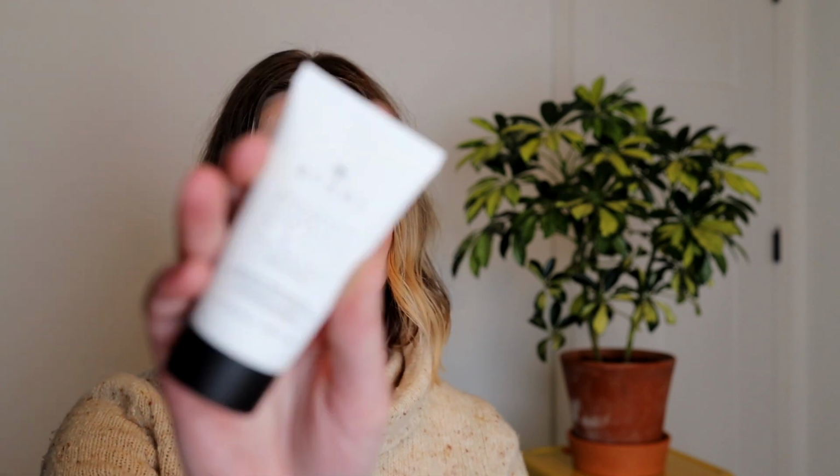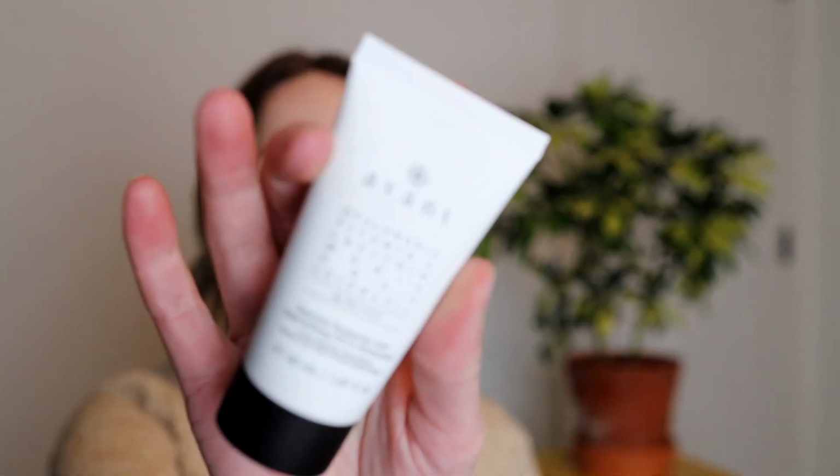So the first product is something that I have loved so much. This is the Avant Supreme Hyaluronic Acid Antioxidizing Duo Moisturizer. This stuff is beautiful. I kind of thought it was funny. On the BOXYCHARM card, it said this is like a night moisturizer, but then on here it says to use it in morning and evening.